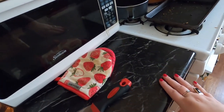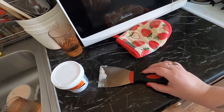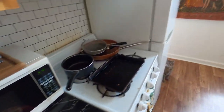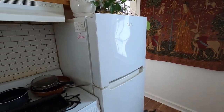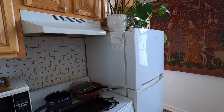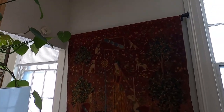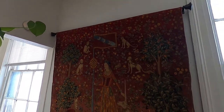These are peel and stick tiles, and then the same thing with this countertop. This is a peel and stick countertop. This is my little nail repairing station. I also undecorated my fridge, so I took everything off of the fridge, which was the first thing that I did. I need to take this tapestry down off the wall, so I'm gonna do that pretty soon.